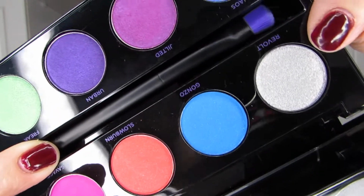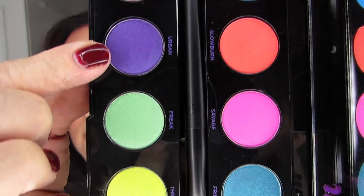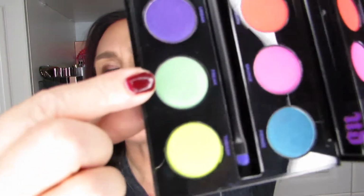There's also this gorgeous Revolt. Some people hate this color. I think it's just absolutely amazing. And also, I'm going to say between two colors, Urban and Fringe. Urban, which I find very intriguing, and Fringe. There's so much to this palette. I really want to dig in. And Freak, see, I love this palette. I'm talking about almost every color.